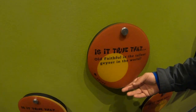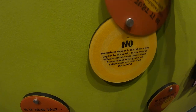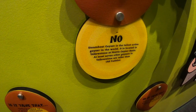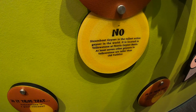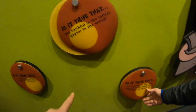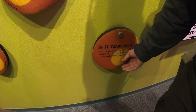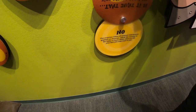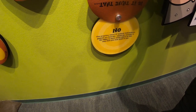Is it true that Old Faithful is the tallest geyser in the world? I don't think so. We learned that Steamboat Geyser is even taller while we were coming up here. No. Hey, there you go. Steamboat Geyser is the tallest active geyser in the world. It is located in Yellowstone at Norris Geyser Basin. At least seven other geysers in Yellowstone are taller than Old Faithful. Wow. All right, easy. Is it true that Old Faithful is the only geyser in the park that people can predict? No, again, they were telling us Steamboat erupts about every 3 days. Some say not true. Not true. The eruption times of several Yellowstone geysers are forecast. Check the monitor in the lobby to learn about others in this area that you may want to see.